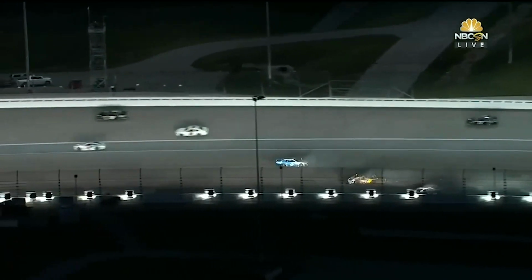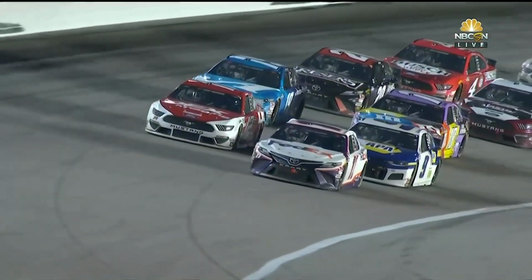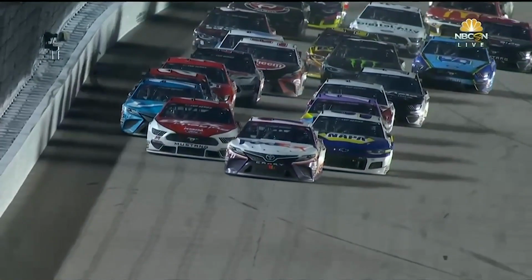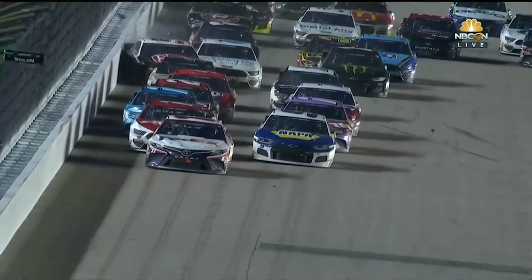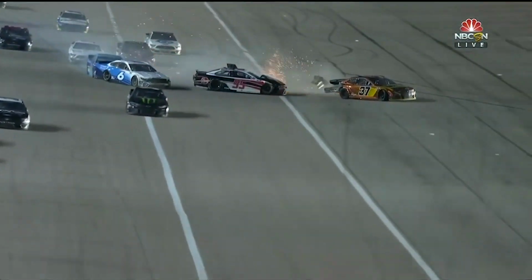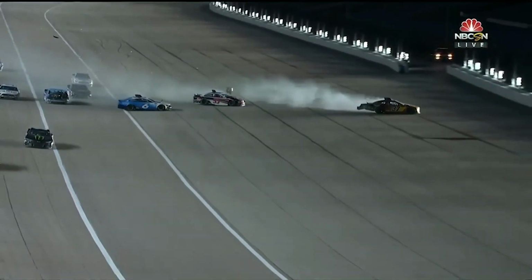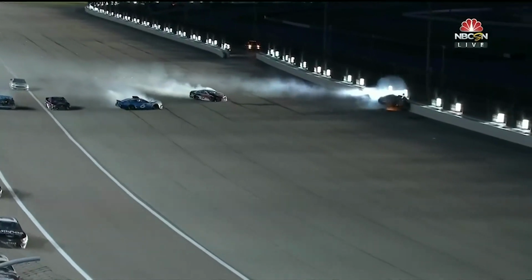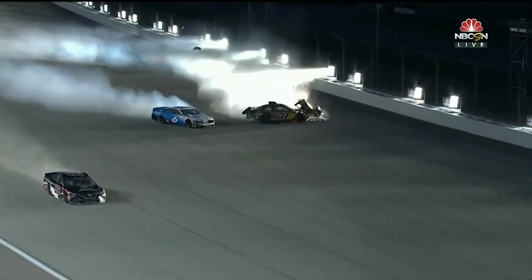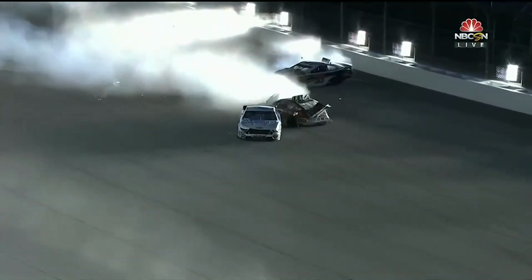Christopher Bell and Ryan Newman. Looked like Ryan Newman got into. Oh, Christopher Bell trying to get up in front of him. Then they make contact. Oh, poor Ryan Preece. We talked about he's had a string of last place finishes, and wow, Junior and I in this booth, when he was heading to that wall, we were both cringing.